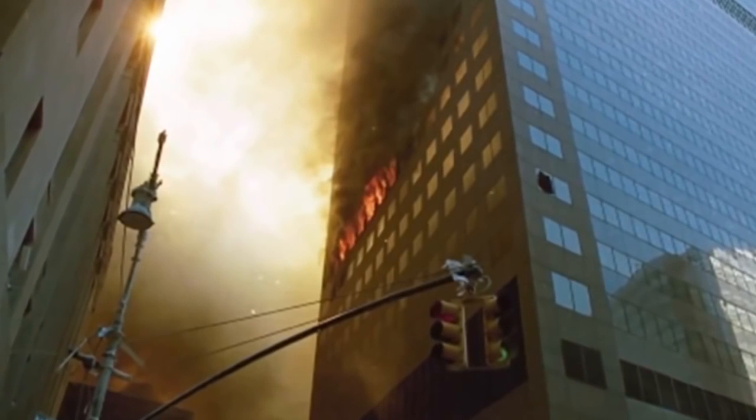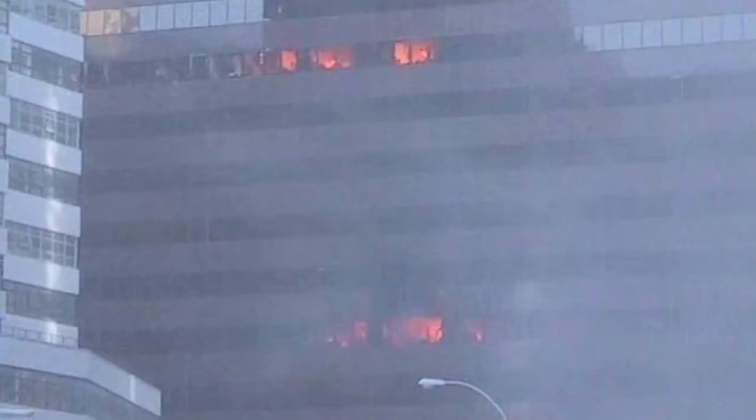Later in the day, when World Trade Center 7 collapsed, they had already showed us pictures of a few fires in that building, and I mean, they weren't even raging. And how could that cause a building to collapse as if it were imploded? Couldn't happen.